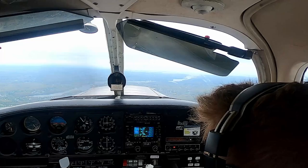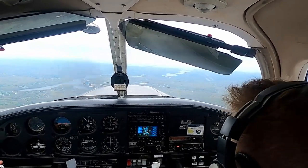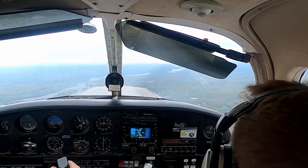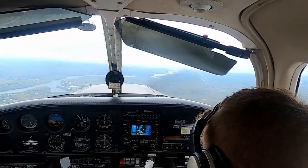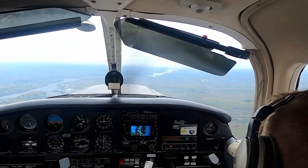I like how this guy does it because he makes Alpha very prominent, and so you're able to remember it. Good morning, Groton Tower, Formation Alpha. 100 at 16 gusting 25, visibility 10. Ceiling 5,000 overcast. Temperature 13. All right, so runway 5, 16 gusting 25.